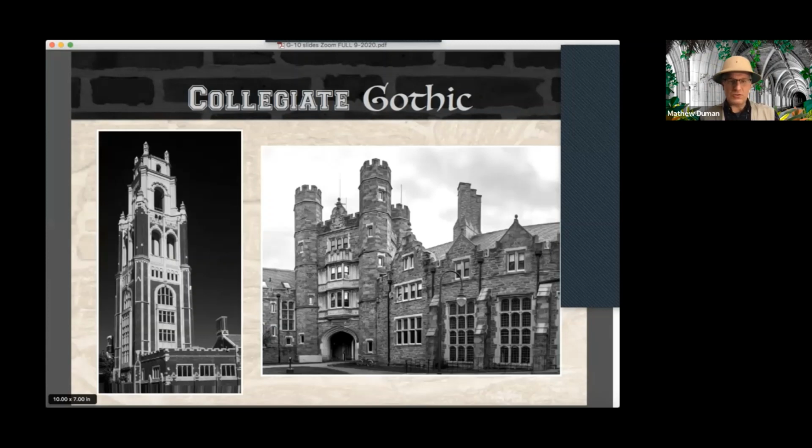So why did college architects look backward for inspiration when designing academic buildings? Not surprisingly, a big reason was financial. Even the oldest colleges in North America are new compared to the old world institutions of Europe.